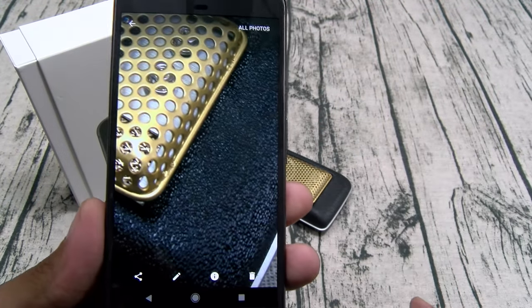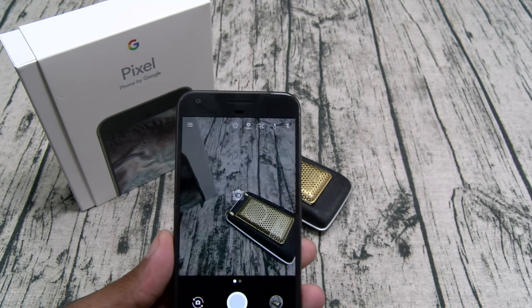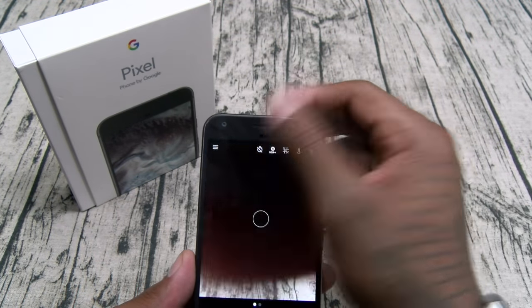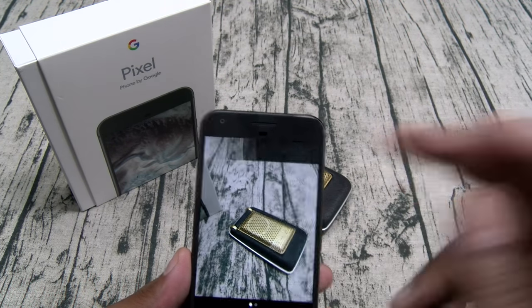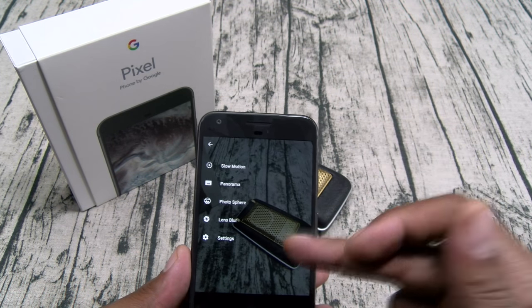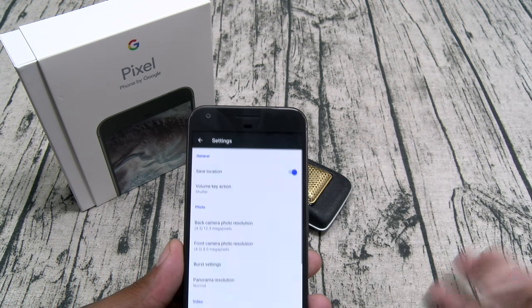This is amazing. All right, so the camera definitely looks dope. But there's one thing. Now, when you go to your camera, there's no pro mode. All right, so you just got regular camera. You go to video. From the camera, you got your timer. You got HDR, your grid. You could change the warmth. So you got cloudy, sunny, fluorescent, and you got your flash. Pretty much it. Now you got slow motion, panoramic, you got your photosphere, your lens blur that give you those Instagram filter looks, and then you take it to your settings.